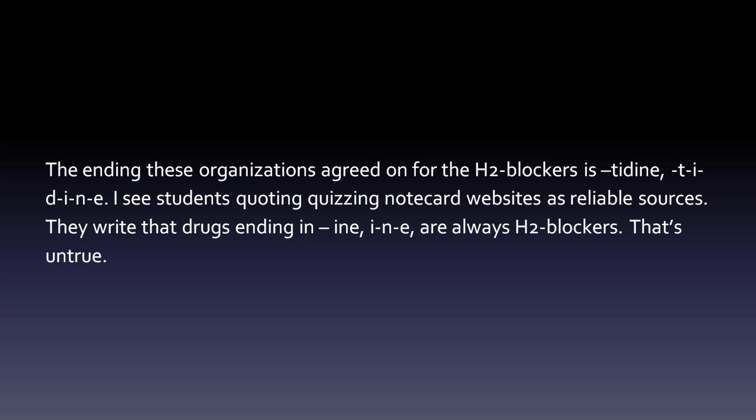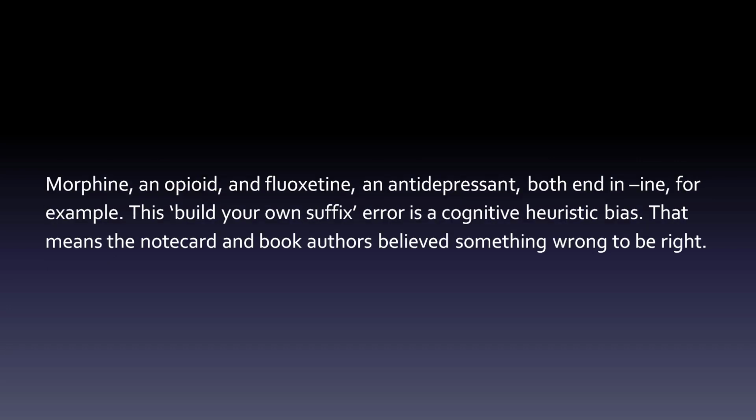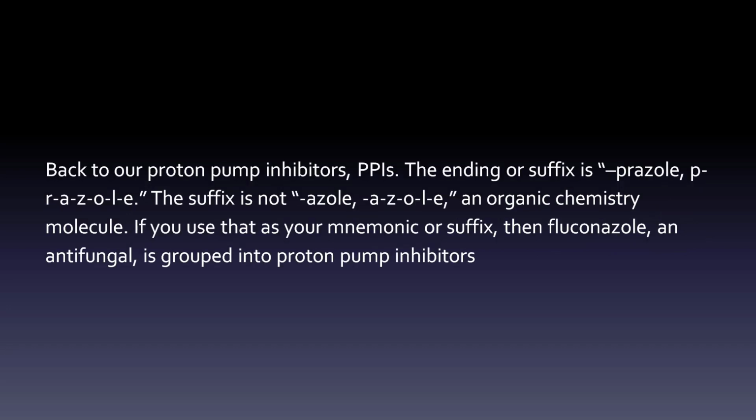I see students quoting quizzing note card websites as reliable sources. They write that drugs ending in ine are always H2 blockers. That's untrue. Morphine, an opioid, and fluoxetine, an antidepressant, both end in ine, for example. This build-your-own suffix error is a cognitive heuristic bias. That means the note card and book authors believe something wrong to be right. Back to our proton pump inhibitors, PPIs. The ending, or suffix, is prazole.